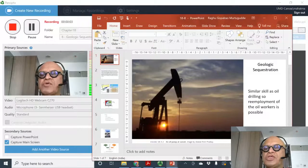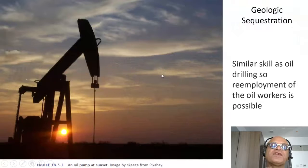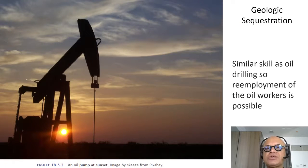Okay, continuing with sequestration of the CO2 captured. Geologic sequestration is a big target. We already saw that there are plenty of suitable sites over North America and the rest of the world to meet our sequestration demands for the next 100 years. In theory, the practical aspects obviously have to be considered more carefully.